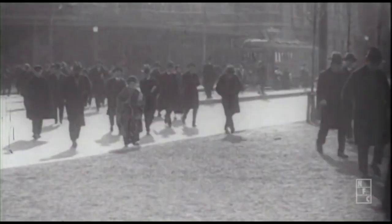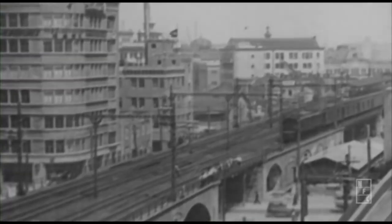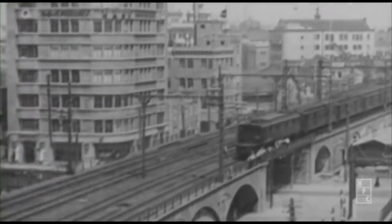By the late 1920s and 1930s, a newly rebuilt Tokyo was on an upward trend. This was a time period before the militarization of Japan. And in this footage, you can see Japan's budding modernity on full display.